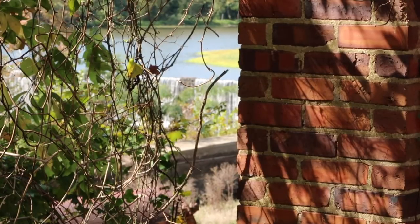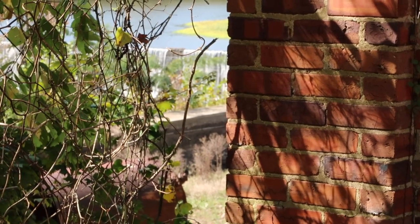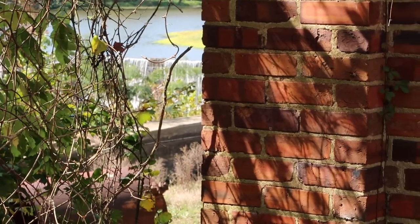There's a waterfall over there. It looks like some sort of a dam. Can't really see it. Obstructed from this angle, zoomed in all the way. But I'm gonna see if I can somehow get a closer look at that over there. Looks absolutely beautiful.